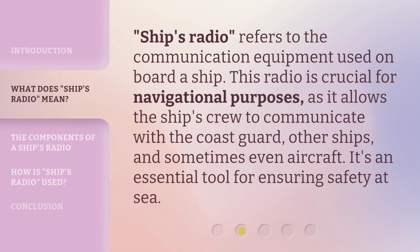Ship's radio refers to the communication equipment used on board a ship. This radio is crucial for navigational purposes, as it allows the ship's crew to communicate with the Coast Guard, other ships, and sometimes even aircraft. It's an essential tool for ensuring safety at sea.